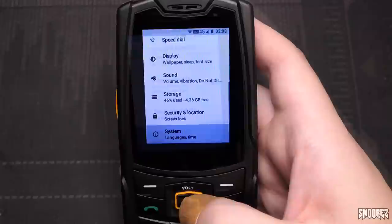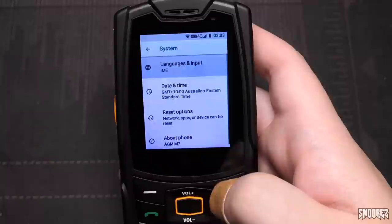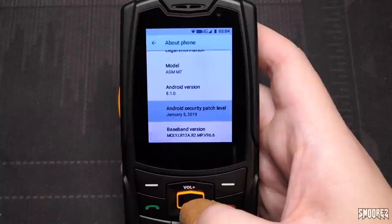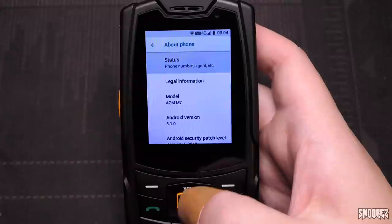Within system, we do have languages and input. IME is listed. Can we actually set a virtual keyboard to come up? Well, it's there, but we can't select it. I don't know, it just would have been nice to have that option, I guess. Maybe you can enable it somewhere, but at the moment, I don't really see it happening. Wireless update, the model, Android version, security patch level is 2019. Hopefully there is an update that comes through for this. Baseband version, kernel version, build number, and that's pretty much it. In status, there's just the IMEIs and serial numbers. That's all good. Android version, we can go on.